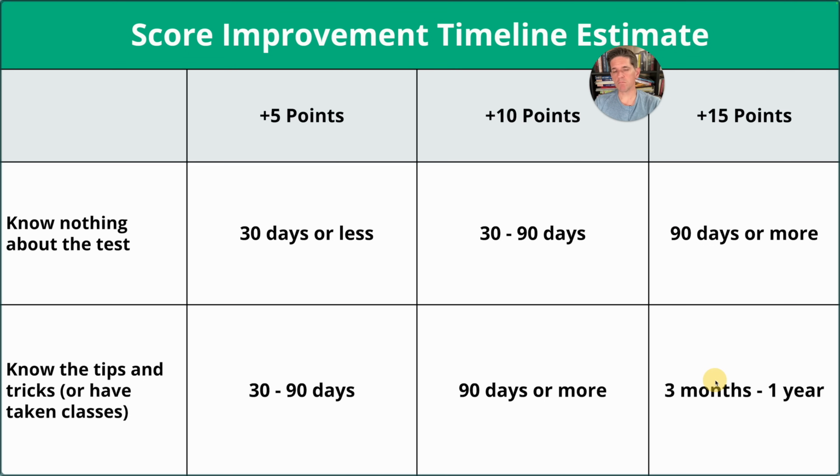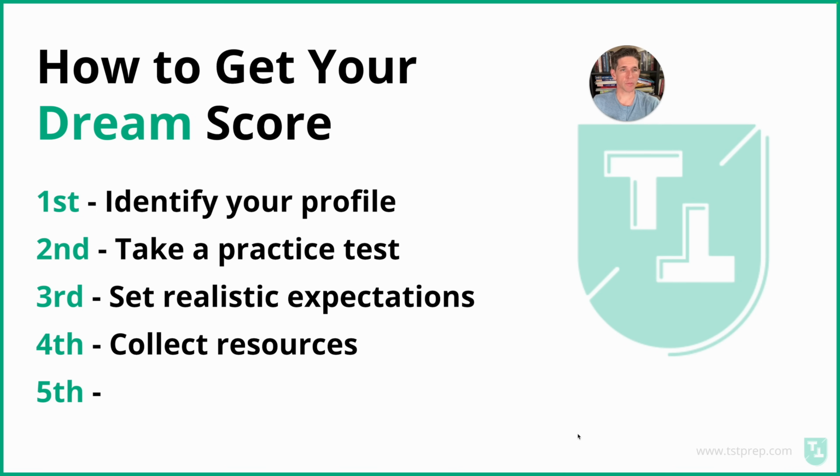So this is a pretty good, grounded estimation of how long it'll take you to improve based on your score, based on if you know about the test, or you know a lot about the test already, and how much you need to improve. So this is, again, not exact. Somebody, I'm sure, will say in the comments, "I improved by only 1 point after this." It's not an exact thing. This is a basic general outline for you to have a clear, realistic expectation of how much you can improve in how much time.